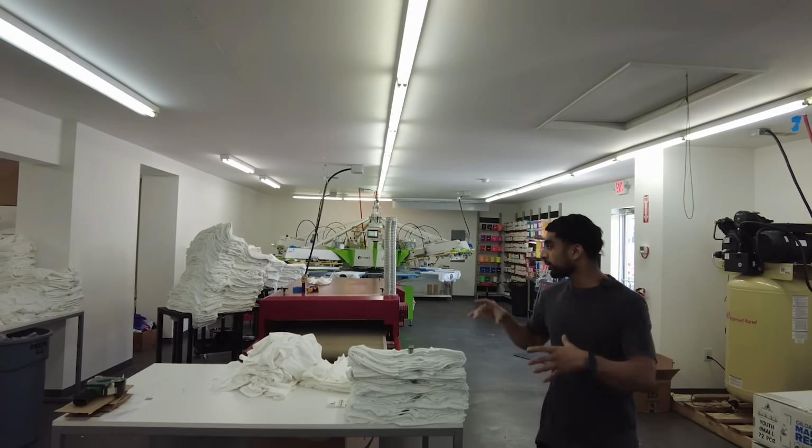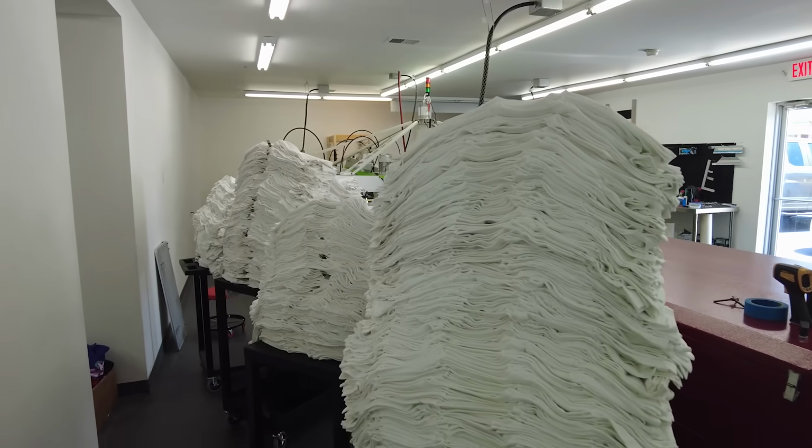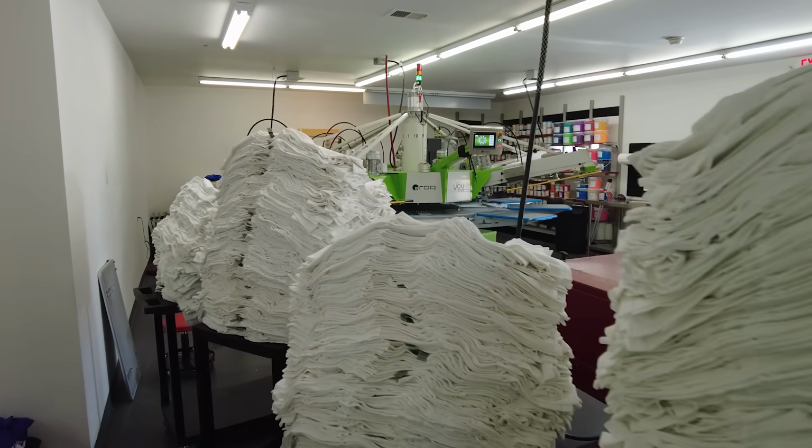All right, you guys, now we're in production. Let me show you what we're doing. We got the stacks of shirts laid out right there. They're ready to go. They're laid out by sizes right there.